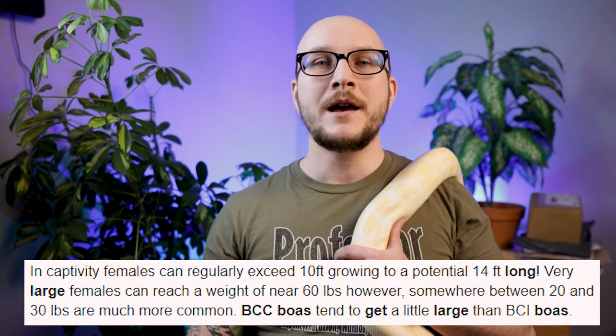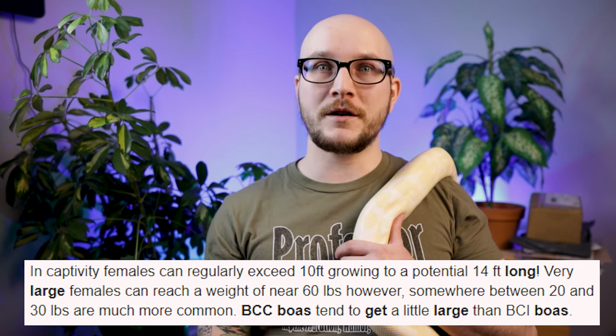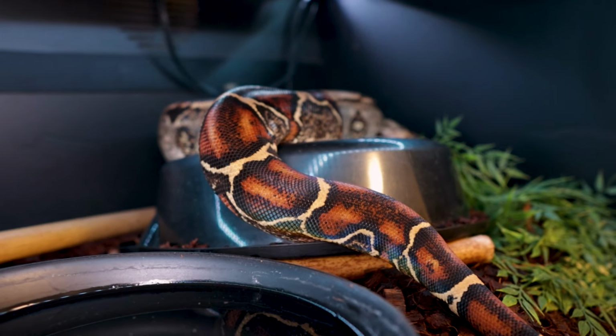This isn't a care guide. But I think that most people cheap out because it's really hard to find a suitable enclosure that gives them climbing space. And I've been guilty of this also. In fact, I am building the most ridiculous enclosure right now for my BCI. I've been talking about it on Discord.